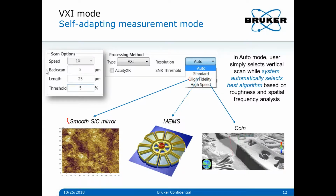The second application addressed by this mode is really about MEMS, or sudden jumps on clean surfaces. Whenever you have a few-micron step, but you'd like to get sub-nanometer vertical resolution on both the top and the bottom surfaces to study, for instance, how clean the etching process was, you will just go for VXI. And what you see here is that you don't see any spurious batwings, which we were used to seeing with vertical scanning interferometry. So the VXI mode corrects this very well.